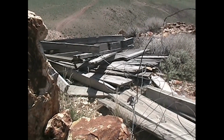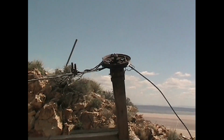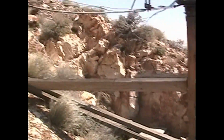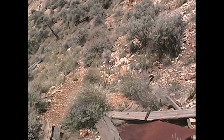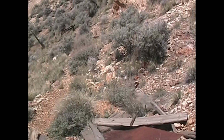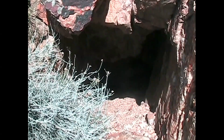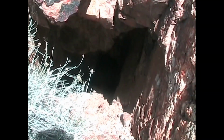Part of the old structure that was on the front of their mine. This was one of their methods of operation. They always put a structure on the entrance to their mine. Some of the old homemade pulleys are still here with the cables where they pulled the mercury up from down in the mine and then slid it down the hill and had a furnace right down back there. It looks like it's just entirely too unstable to try to go in.